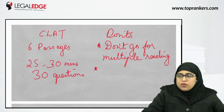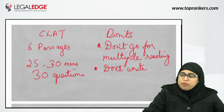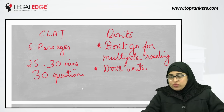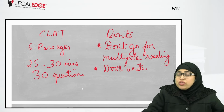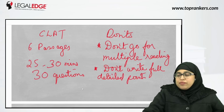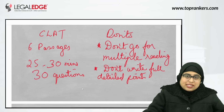Second is, don't write down full points in order to make notes. I always say that you have to be actively involved in the passage, and that is possible when you make notes. But you cannot write down complete points because you don't have time. So don't write full detailed points. You can write down the keywords. These are the don'ts for enhancing reading skills.